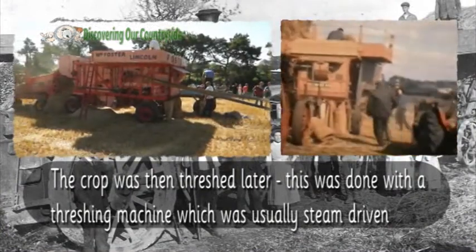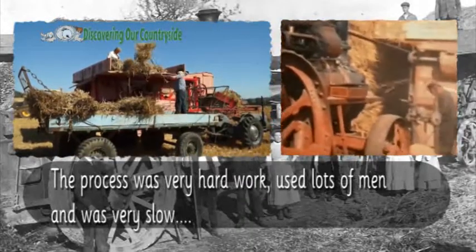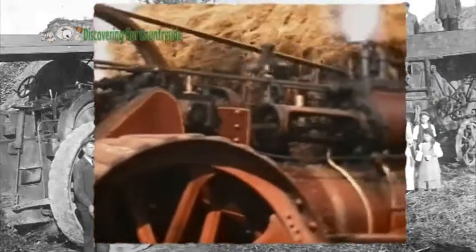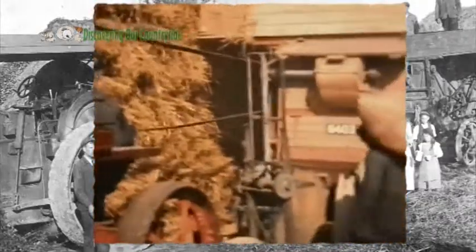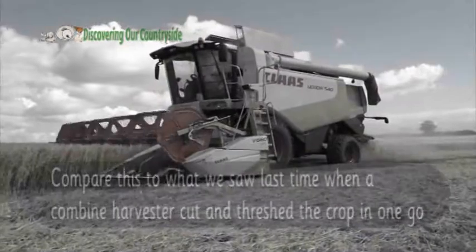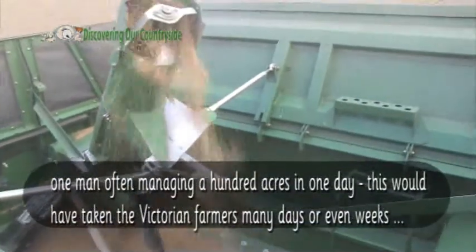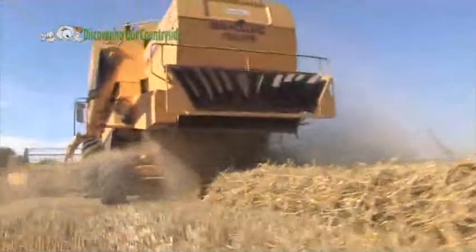It was done with a threshing machine, which was usually steam driven. The process was very hard work, used lots of men and was very slow. Compare this to what we saw last time, when a combine harvester cut and threshed the crop in one go, one man often managing 100 acres in one day. This would have taken the Victorian farmers many days or even weeks.